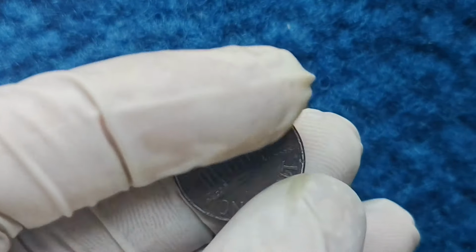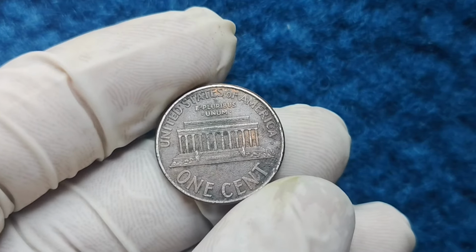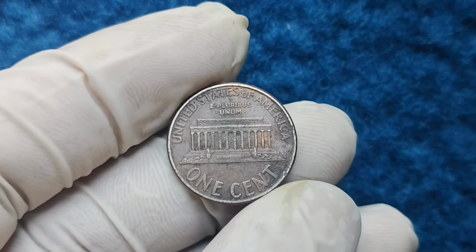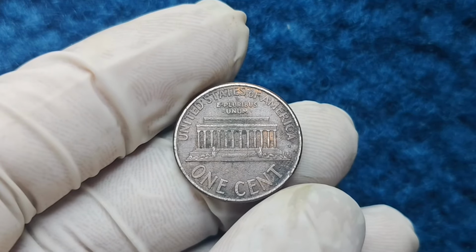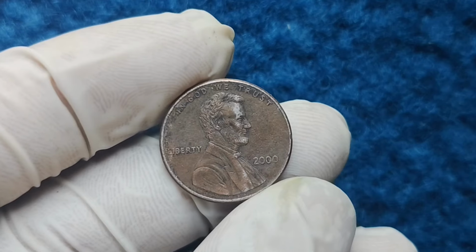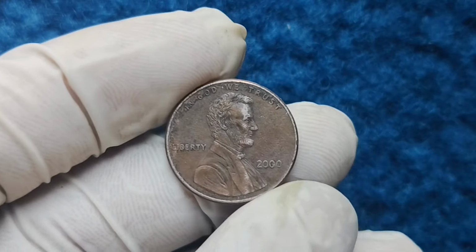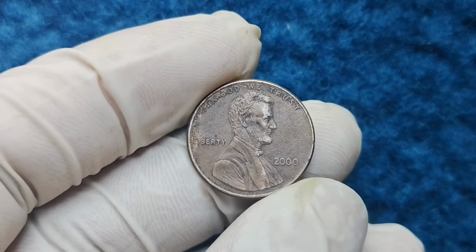So, if you happen to find a 2000 no mint mark penny, don't get too excited just yet. Get it checked out by a professional grader. A verified error or high-grade penny can be worth a fortune, while a regular one will still buy you, well, nothing in today's economy. Speaking of value, the highest recorded sale of a 2000 no mint mark penny was an insane $1.1 million at auction. That's life-changing money for a tiny copper coin. So, yes, it is possible, but only if you have the right one.